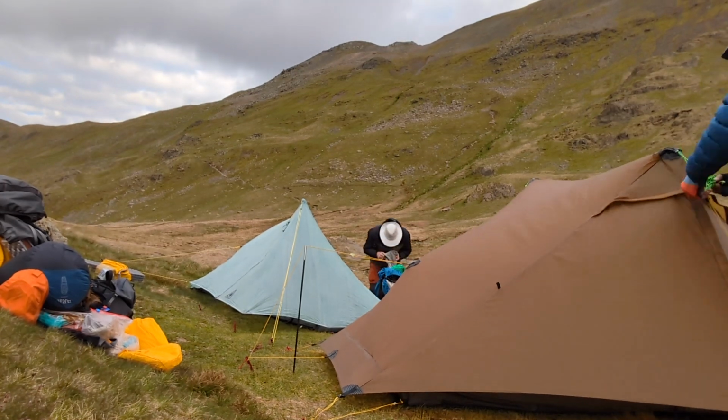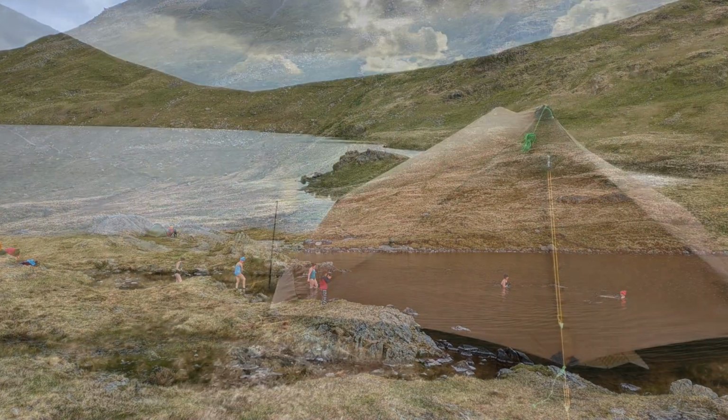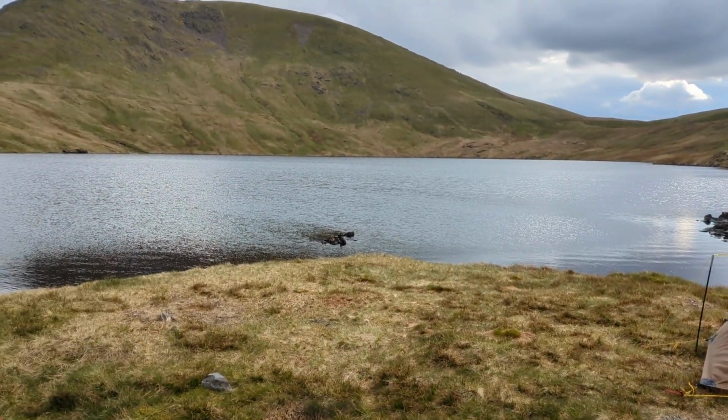We pitched our tents in the most sheltered spot we could find and watched a group of women come from a cold, wild swim. We made some dinner and then spent a chilly and windy night, albeit in a beautiful setting.